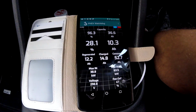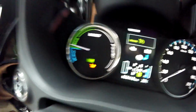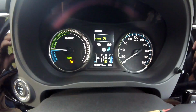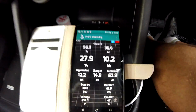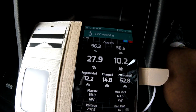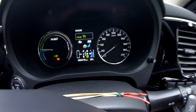Battery is down to 28.1%. And interesting, still have one blue bar here. I read somewhere on the internet that if you can't see any blue bar there anymore, you are under 30%. No, you're not. So we are at 28% and we still have the blue bar.